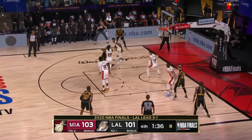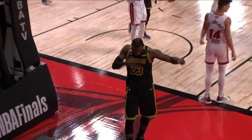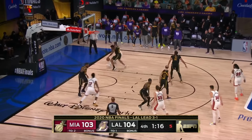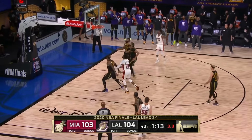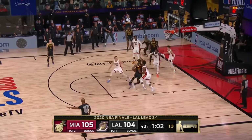On the other end, LeBron gets into the paint. Watch this shot. Flips it up. Somehow gets it to go, plus the foul. Yeah, he's strong. And the Lakers take a lead, 104-103. Jimmy Butler now drives, spins, and fades. What a fade that was. 35 points, 12 rebounds, 11 assists. That's a triple-double.